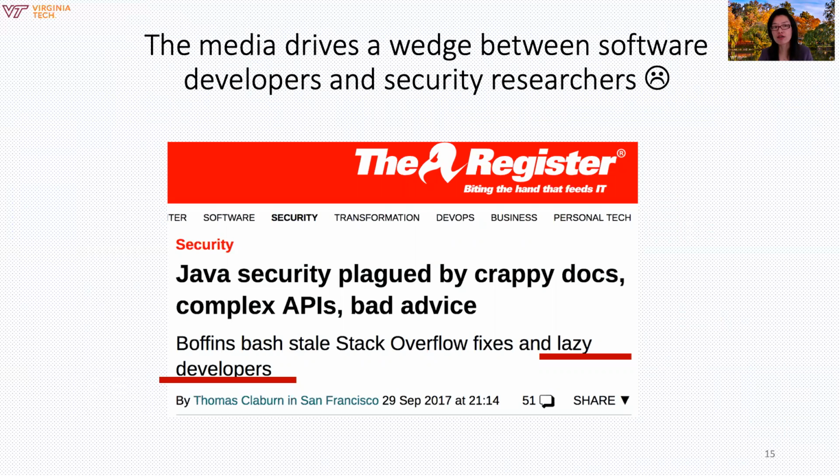Another issue that I realize is that the media really want eye-catching topics. They would exaggerate, they will spin the story, spin your finding in a way that would tailor to people's tastes. People want to see what's in the news. They want to see disasters, okay, things not working.